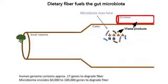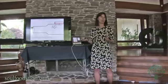Our human genome has about 17 different genes to degrade dietary fiber. Our microbiome has on the order of 60 to 100,000 genes to digest dietary fiber. So it is clear that as a species, we have outsourced the function of dietary fiber digestion to our microbes. They are in charge of this job for us, and that's what makes them an organ.